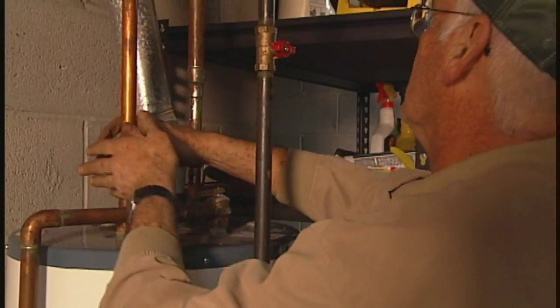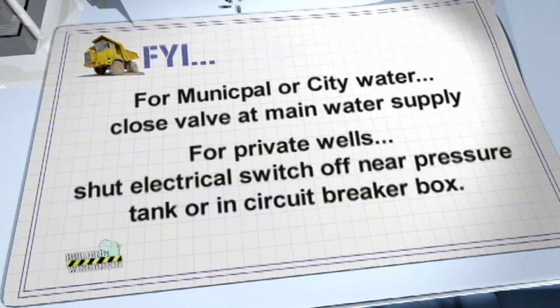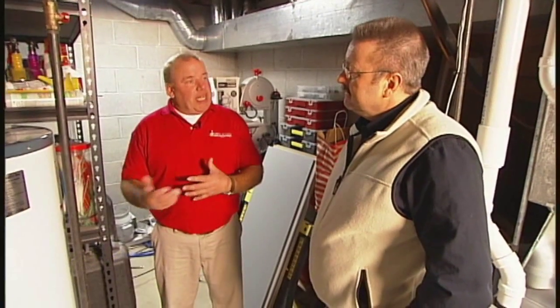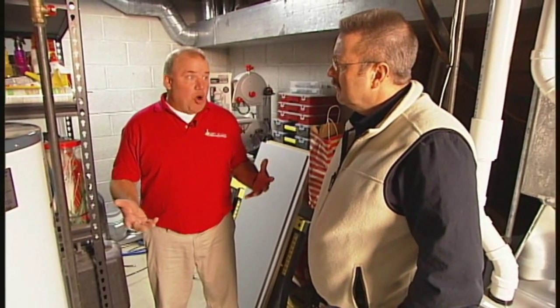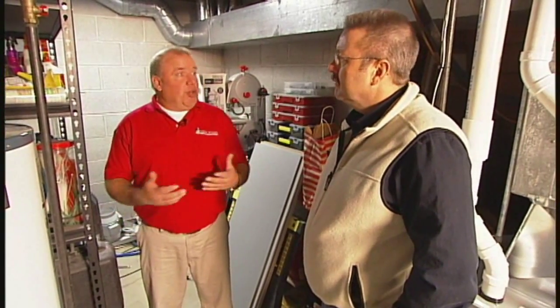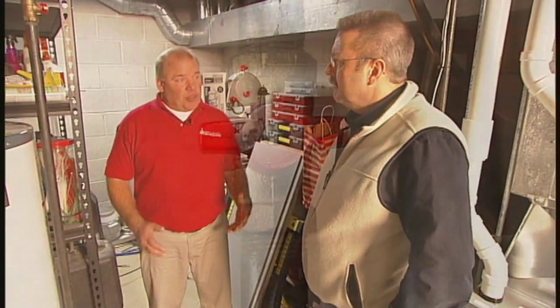Understand where your shutoffs are for water. That's your key, whether you're on a well or on city water, because in virtually any emergency situation, those are the first things you want to look at. Generally, when our servicemen are out, they walk through it with the homeowner at the end, especially a new homeowner who's not that familiar with the home. Do you know where your water shutoff is? That's the first thing we like to ask after the job has been completed, so they know as well.